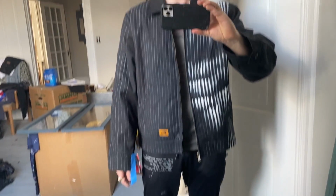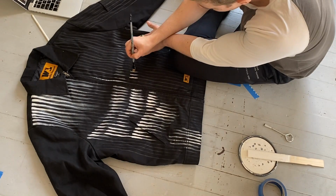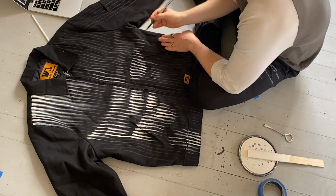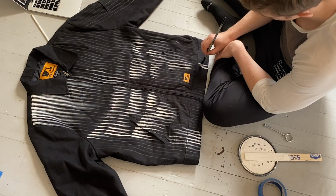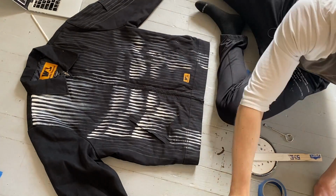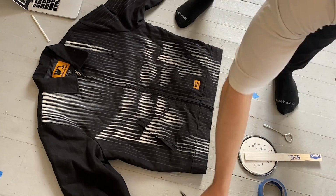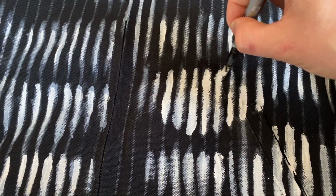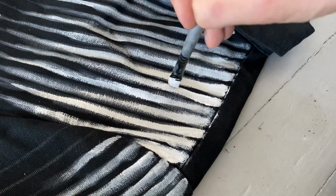I tried the jacket on again to mark the exact placement of my thumb so that I can be sure that the inside lines match up to my hand when my arms are down and relaxed. Gradually, I start to apply more paint to make the highlights more opaque. I also start to widen the lines a bit in those bright highlight areas to take away some of the black space in between and make them feel even brighter.